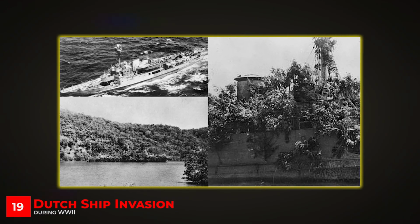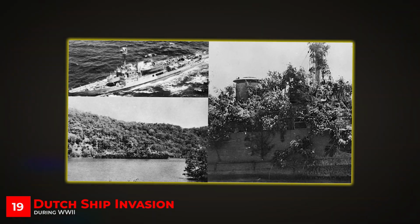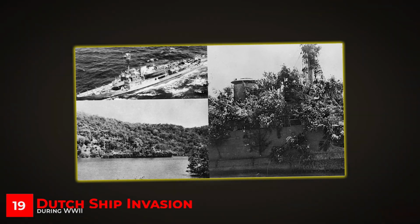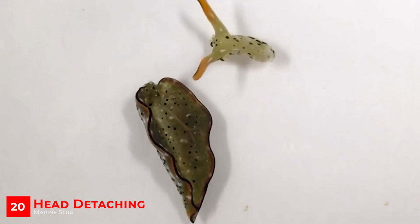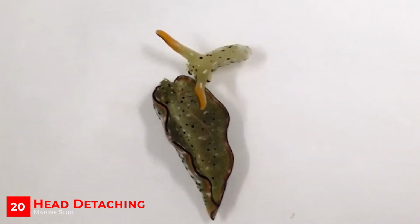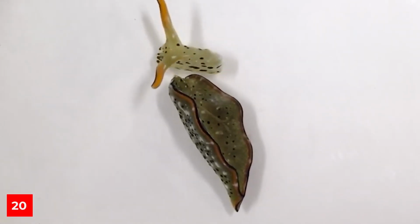During World War II, a Dutch ship invaded the Japanese for 8 days, disguised as islands. They covered their decks with cut trees and painted exposed surfaces to look like rocks. They moved only at night near the coast. This marine slug can detach its head from its body, similar to a car removing its top. It then regenerates a new fully functional body from its neck.